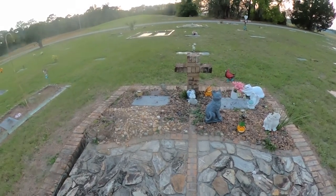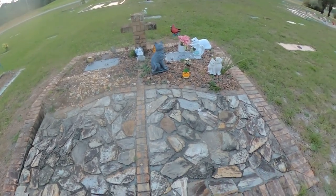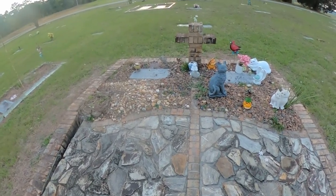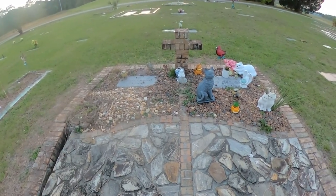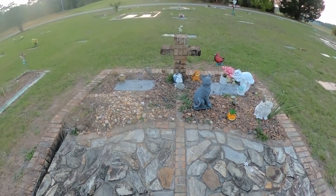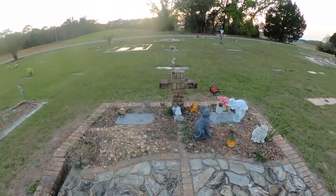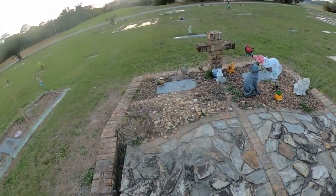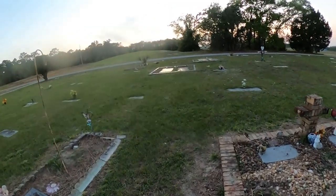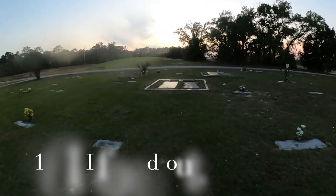This is really neat, I thought, what they've done here. It's kind of like all done in brick and pavers, and it's pretty cool. This is a Daniels plot, Judy and Herman Daniels. Herman served in World War II. I'm actually seeing a lot of World War II veterans buried here, so that's pretty cool. And he passed in the 70s. If I had to guess, I would say that this cemetery was probably established sometime in the 1960s. It looks pretty new.